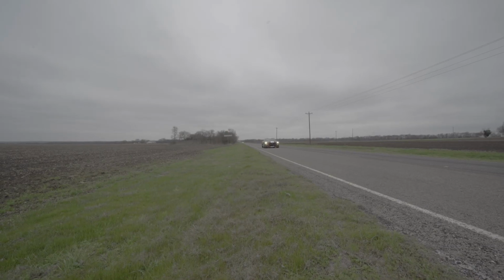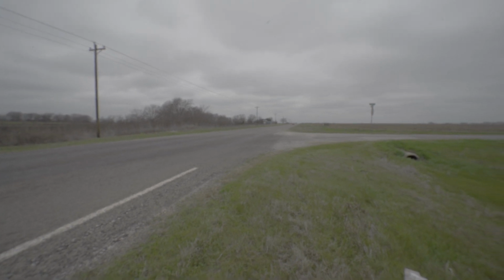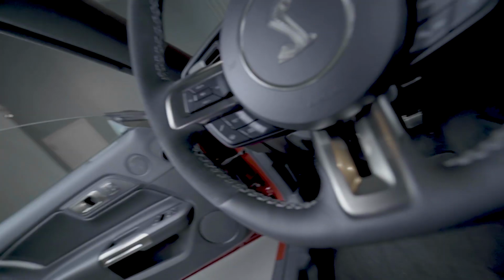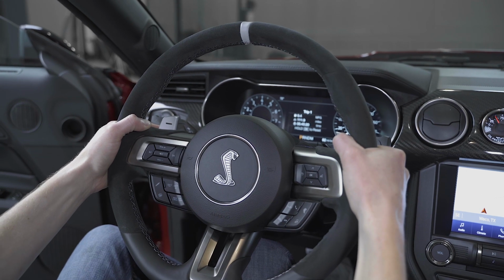Now, without question, this transmission has honestly been the topic of discussion amongst die-hard Mustang enthusiasts. I, for one, love a manual transmission, but the DCT is by far in a league of its own and, without question, is extremely cool in its own way. Whenever the transmission is in drive, you can select the manual option, which gives you full control of upshifts and downshifts via the vehicle's paddle shifters.